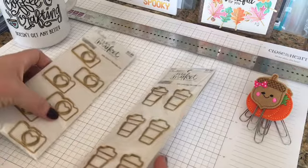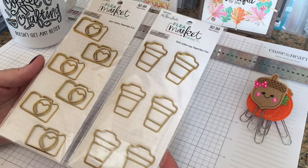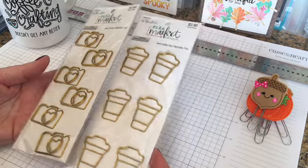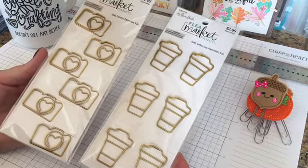And then this is the main reason I'm sharing this. I have seen these all over Instagram, and I was really wanting them to decorate my planner, because I do find the more I decorate my planner, the more I tend to use it, because it kind of just gets me more excited about it. I know it's probably totally a head game, but it works.